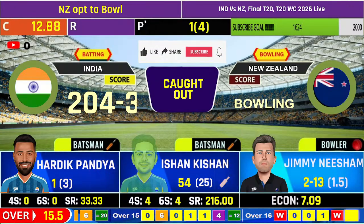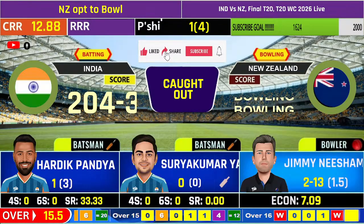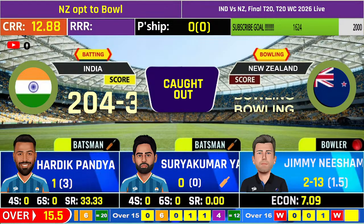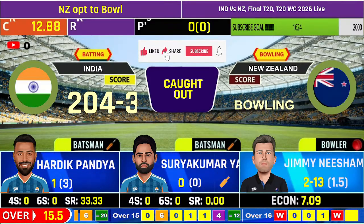2 and an over. Someone else with ball in hand who's something dramatic as well in those final overs. Yeah, he's pumped, Jimmy Neesham. Good time to get another set batter out. Yeah, Ishan Kishan gone for 54 from 25. Another halcyon effort. And they're 3 down for 204 here.